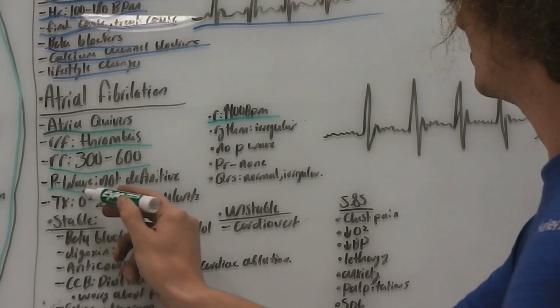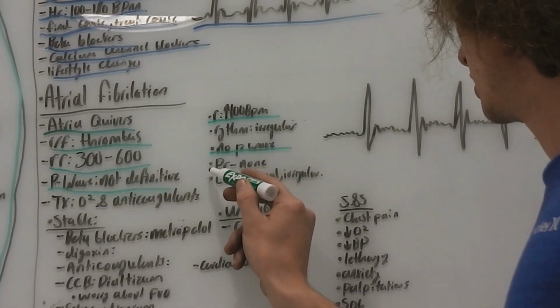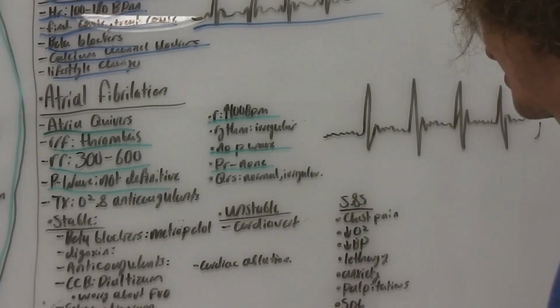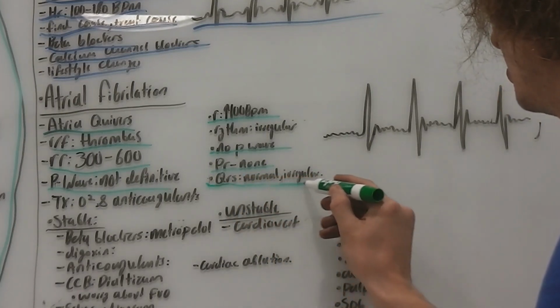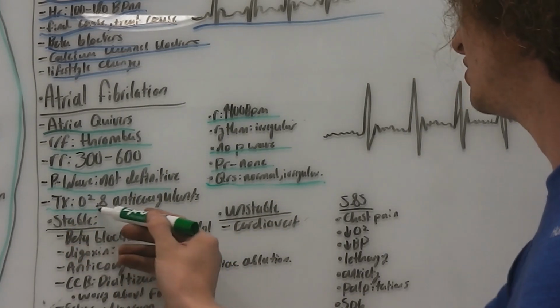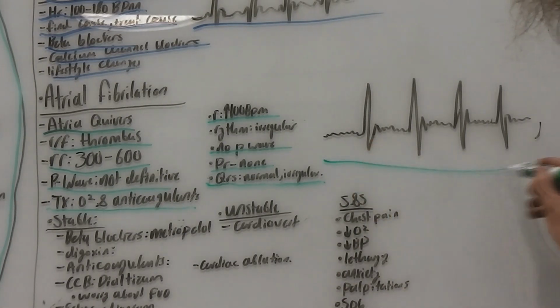The P wave is going to be absent or not definable, so no P wave, and there is going to be no PR interval, and we're going to have a QRS that is normally irregular. So the treatment is going to be O2 and anticoagulants. The main treatment for this rhythm right here.